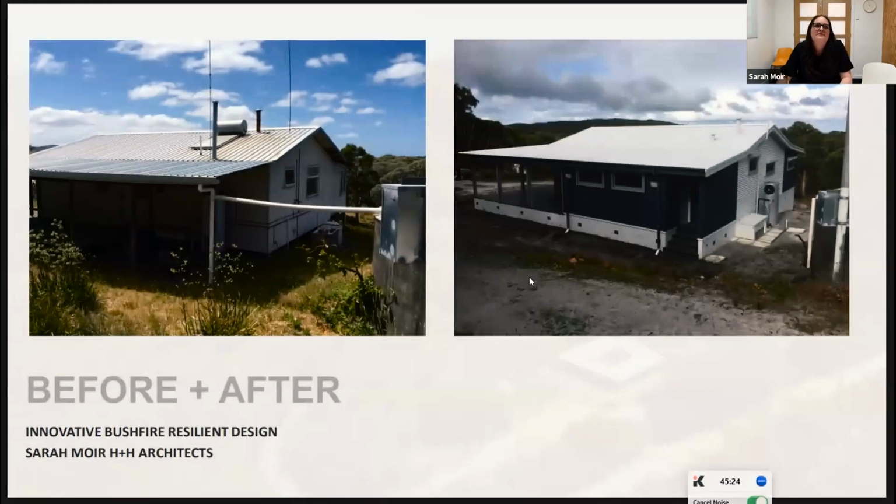This is a before and after photo just showing you how we were able to keep most of the form of the building but really upgrade the entire exterior of it to be more bushfire resilient. It's got new roofing, new cladding, the enclosed subfloor. We infilled all those gaps. It's insulated, and we've got the benefit of open verandas, which can be operable.